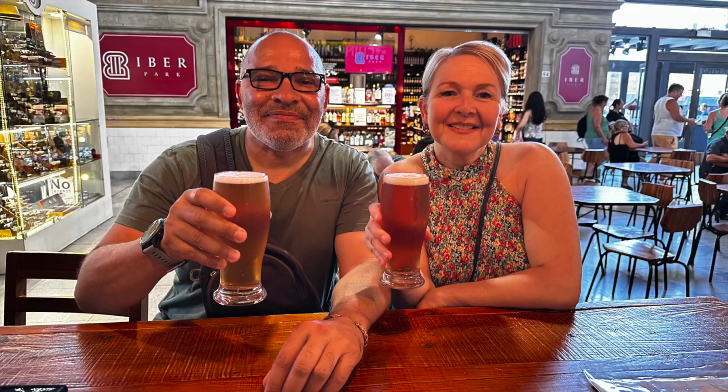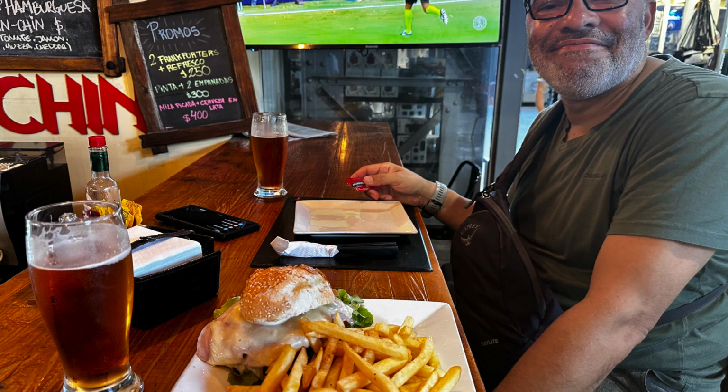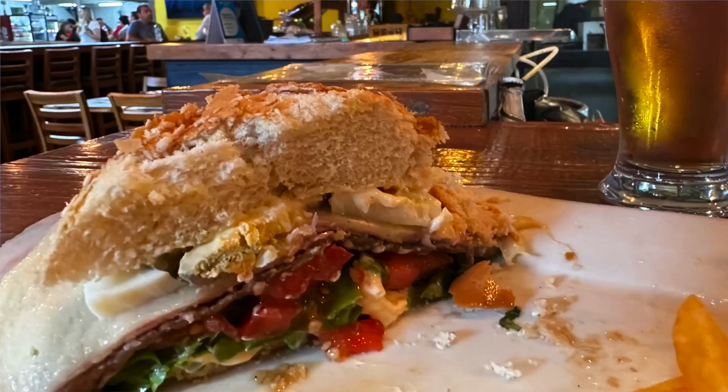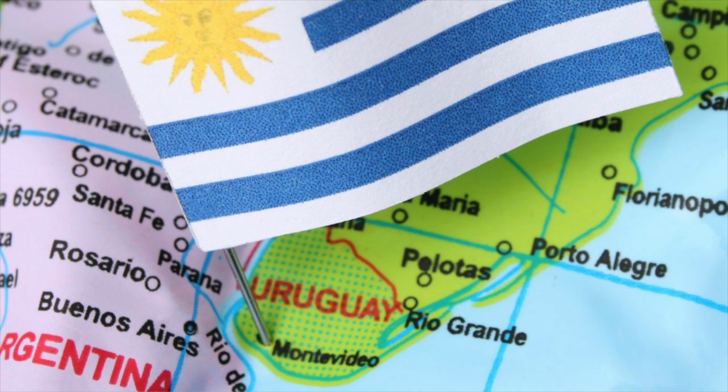Okay, we're ready. Bring it on. This is hard, it's very messy, and it's huge. It's steak, egg, ham, cheese, tomato, lettuce, put everything in there. Stuffed with chivitos, that's a wrap for this video.